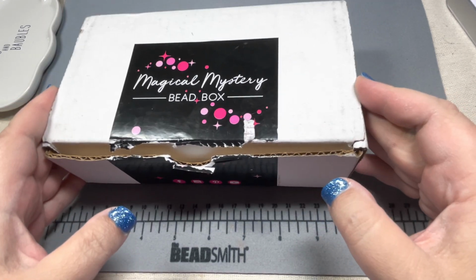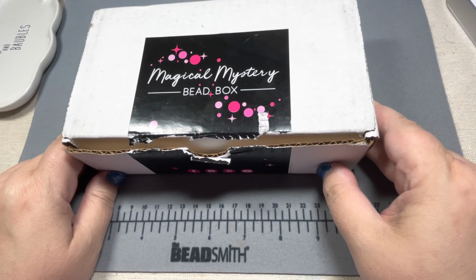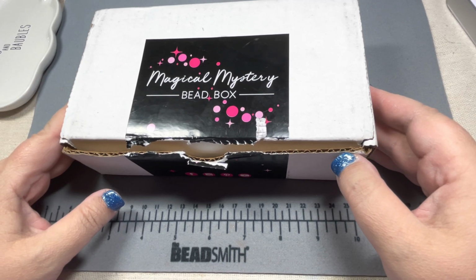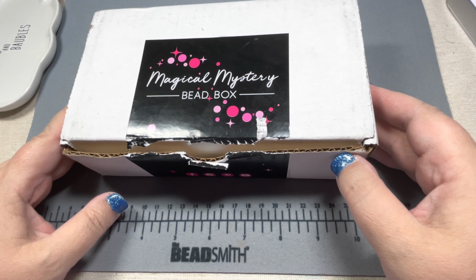Magical mystery box. It really came nice and early. At least I feel like it's early. I say that every time. I'm still working on boxes, guys. I think I need 3 of me.